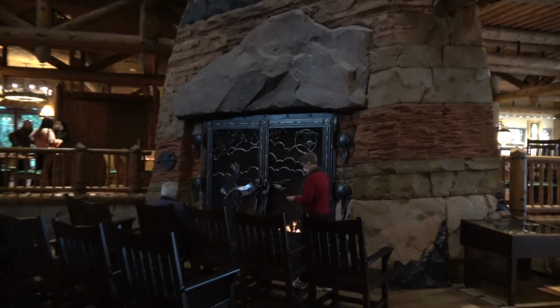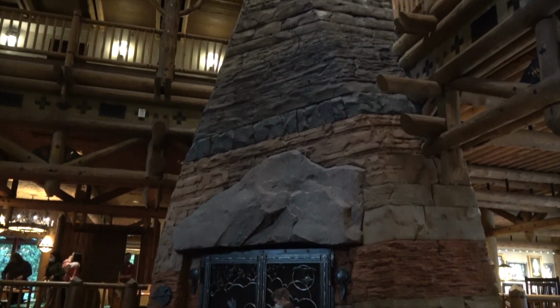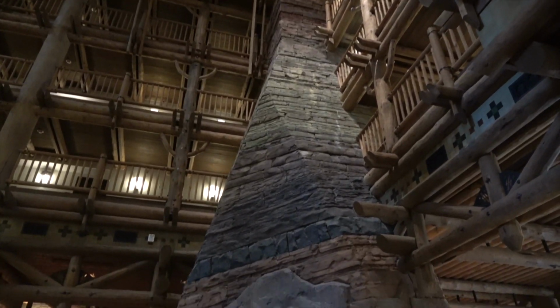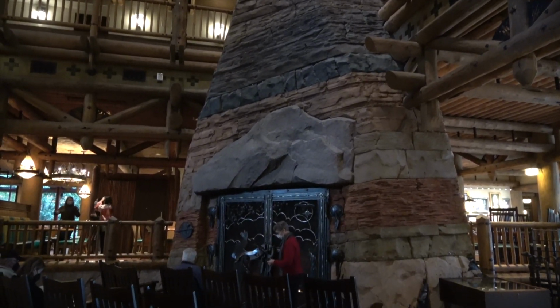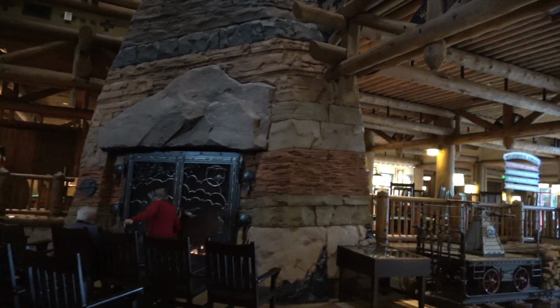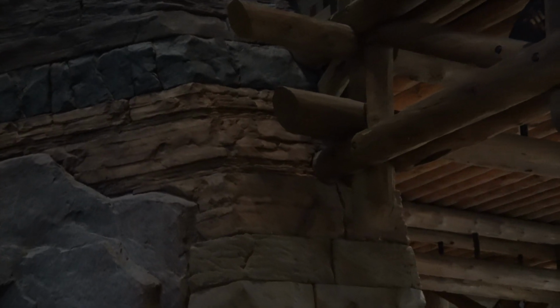Here is the amazing fireplace, and the layers in the fireplace mirror the layers in the Grand Canyon, although they are not rock from the Grand Canyon, because you're not allowed to take rock from the Grand Canyon, they're imitation, but they do imitate the layers of the Grand Canyon. And on this fireplace too, there is a hidden Mickey, which you can see up here. There you go. Hidden Mickey on the fireplace.